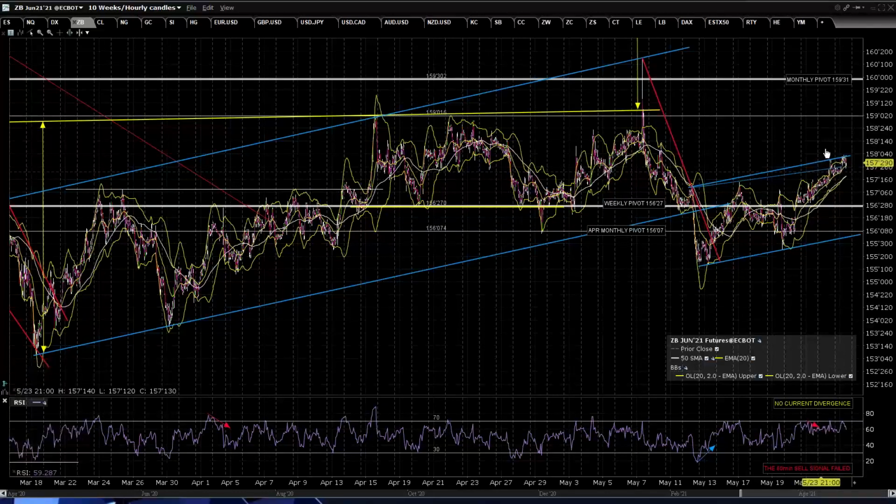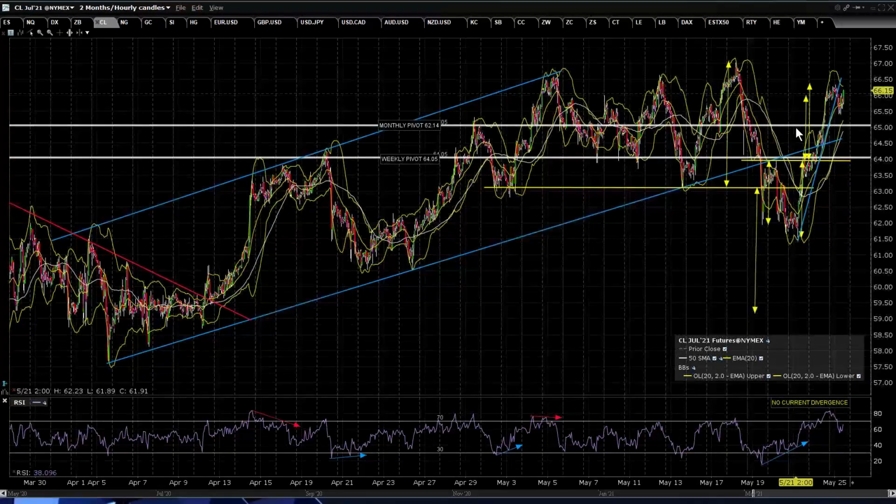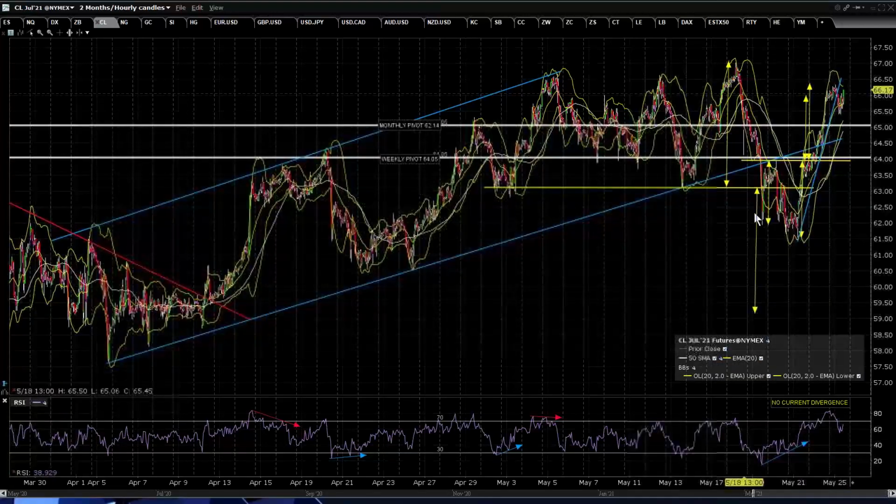No current negative divergence, but waiting to see if this resistance holds. This would be an ideal place to break down from, except for the fact we haven't really got any negative divergence. CL saw a nice spike up yesterday. I'm still wondering about a retest of the high. I'm thinking we might well get that. No current negative divergence, but we will have some on a retest of this high, so I'll be keeping an eye on that.